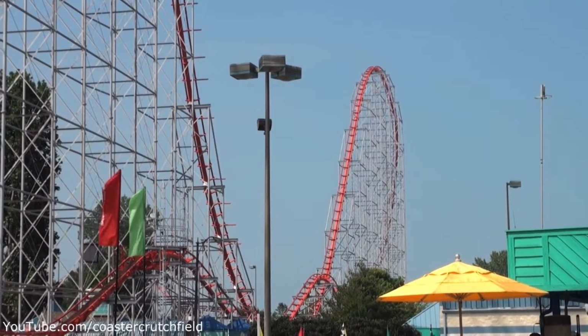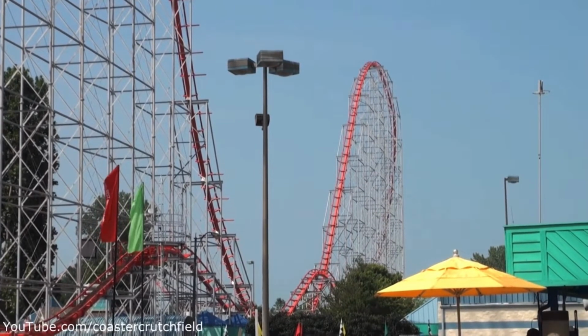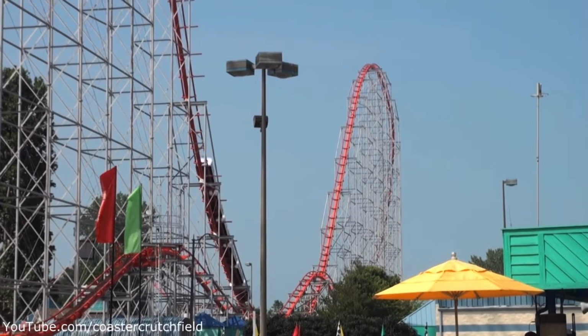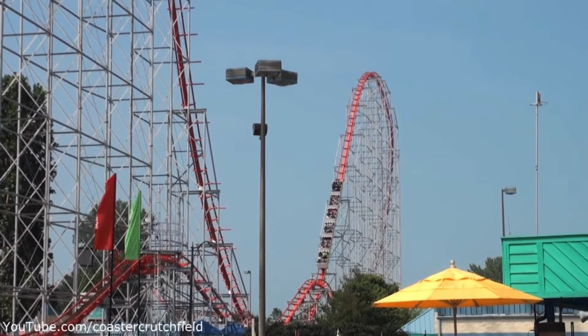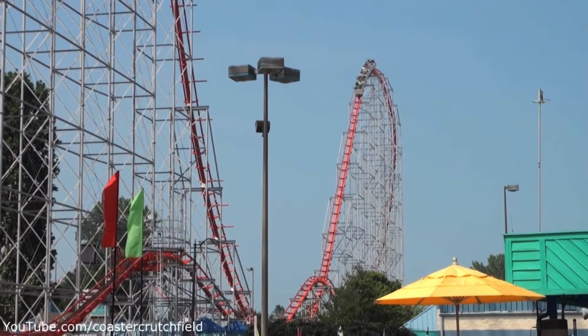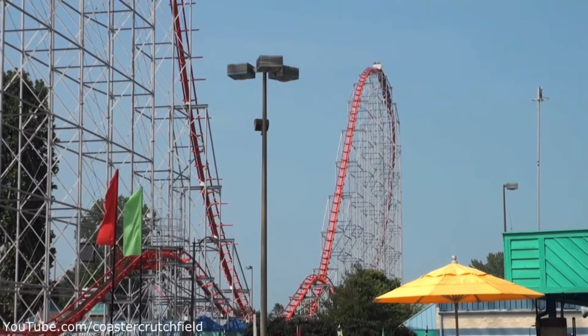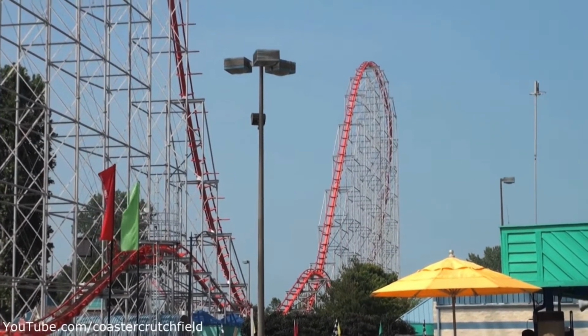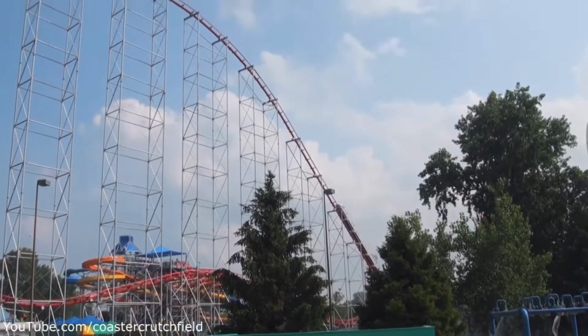I will give it this, though. I am very thankful that it exists, because if it didn't exist, we wouldn't have the great coasters we have today, because this coaster, I'm pretty sure, started the coaster war, and it was also the world's first hypercoaster. So anyways, that will be all for this roller coaster review.